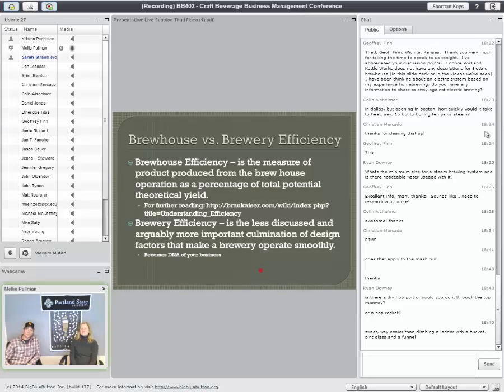Okay, so interesting concepts here. Brew house efficiency, and there are a lot of different places you can measure efficiency. You can measure it at the mash tun, so you've got your mash efficiency, and then you can measure your brew house efficiency, which are different numbers. You're going to measure one at the mash tun, you're going to measure the other one as you begin to take your wort out of the kettle. It's a measure of the product in the brew house itself, and it's considered a percentage of the total potential theoretical yield that you can get from the mash that you're using in the mash tun.